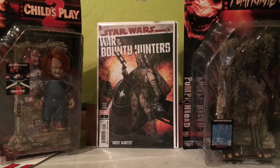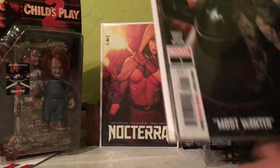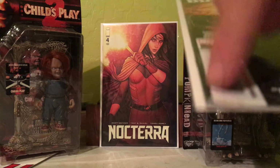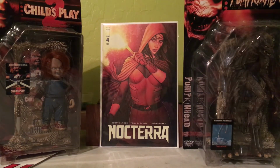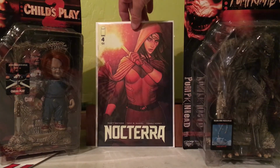Star Wars War of the Bounty Hunters number 1, really good issue. Liked it. Didn't realize though, don't know if you can see on here, oh, I got a bent corner and didn't see that when I picked it up. Should wear my glasses when I start picking up these issues now. And finally, for two Wednesdays ago, Nocterra number 4, the cool Jenny Frison cover.